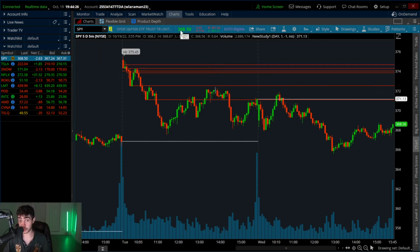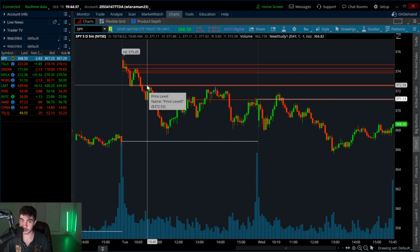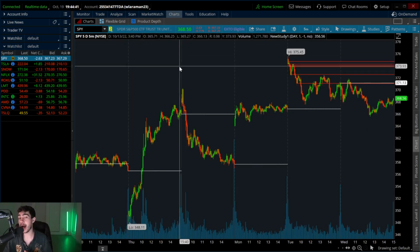So for bulls to take control, it has to break above 368.50. It needs to break strong to past 369. If that occurs, then it will go to 371, right? That's the next level. If it goes above that, then it goes to 372.50. If it goes above that, then it goes to 375. Heading into tomorrow, I'm not too bullish.